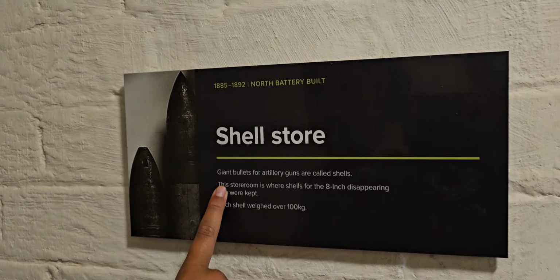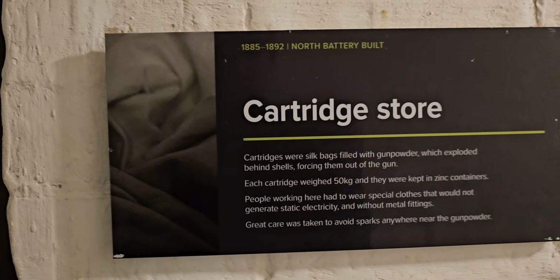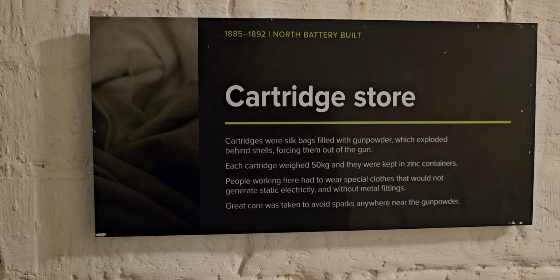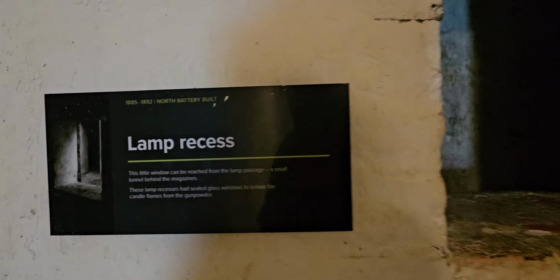The shell room. Giant bullets of the military guns are called shells. This storeroom is where shells from the 8-inch disappearing gun were kept. Each shell weighed over 100 kilograms. Oh, that's kind of creepy.